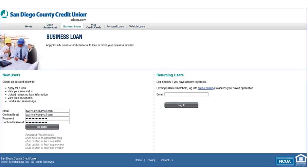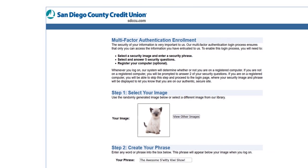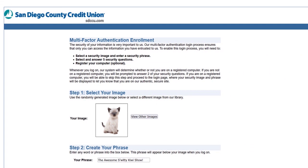Here is a form where, if you're a new user, you need to put your email and your password. That way you register, and then they want a multi-factor authentication enrollment. They will ask you to put some identifying information, so you have to select your image. I just kept the cat, but you can change it, not a problem. And you want to create your phrase, a phrase that you can remember. This is identifying information. It is quintessential that you remember it.